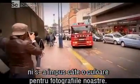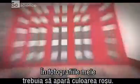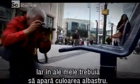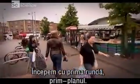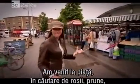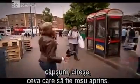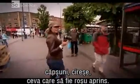Landscape. To make it even more of a challenge, we were each given a different colour to feature in our pictures. Mine all had to include the colour red. And mine all had to include the colour blue. Round one, close-ups. I've come to the market because I'm looking for some tomatoes or some plums, some strawberries, some cherries, something that's really vivacious and red.